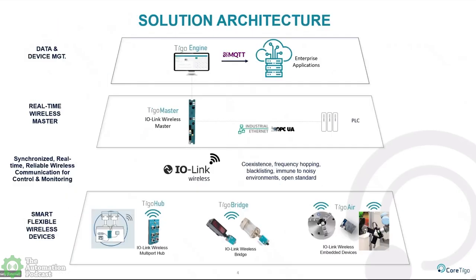So that was basically the protocol. And what CoreTigo does, of course, we are implementing the IO-Link Wireless protocol and the IO-Link Wireless stack. But we're also developing and manufacturing hardware and software products to support these solutions. So I'll start off from the layer at the bottom. The layer at the bottom represents the device level, meaning the sensors or the actuators on the machines or on the production lines. And there are two flavors of products that CoreTigo provides with IO-Link Wireless compatibility here.